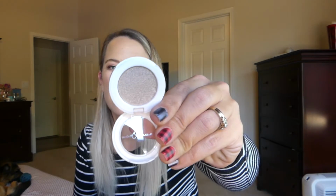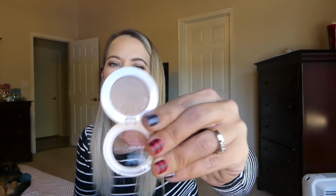Okay, so the next thing I have is from Raine, which is a brand I've never tried. It does say they are cruelty-free. This is an eyeshadow. Here's the packaging right there. It's really pretty. Looks like mine's in the shade Glamour. Okay, so there it is. I mean, maybe this is full size. I guess it probably is full size.